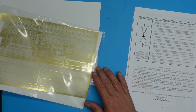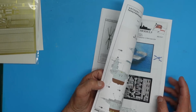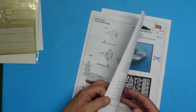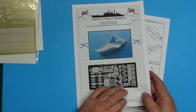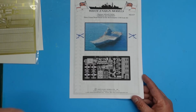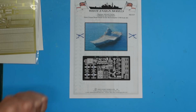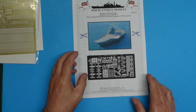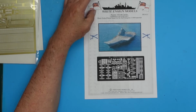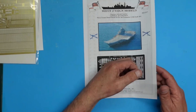So really with PE sets, the best thing to look at is the instructions, because this will actually show you what's going on. Why have I got 2 sets here? I think that's just rubbish. So here we have the White Ensign Models PE 3537. They also do an air wing set for this, so you can get that one as well. And they also do Russian deck equipment, so you can really dress your ship up should you want to. And if you're getting that bargain price from Jadlam, then this is basically going to be free.